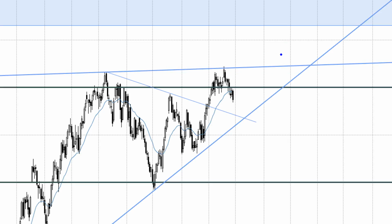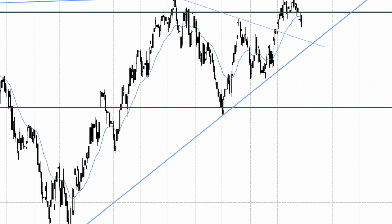So again, if the buyers are going to show up, man, the train's leaving the station. They need to show up really soon. Otherwise, they're going to have some problems. Right now, I almost need to give the edge to the sellers, but the only problem I have with that is the buyers are still obviously in control.